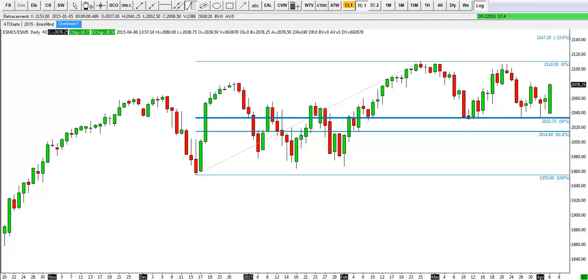So let's jump right into the ES. The chart in front of you here is the daily E-mini S&P. In the last couple of weeks, we've tested the 50% retracement from the lows back here in mid-December to highs. And we pulled back to right about the 2030 level.